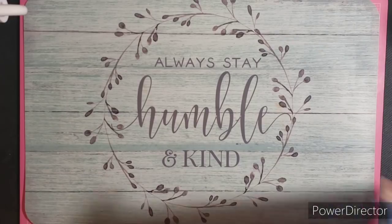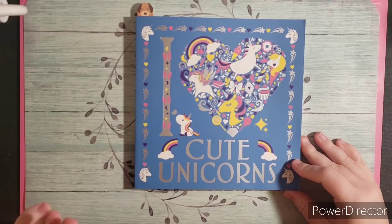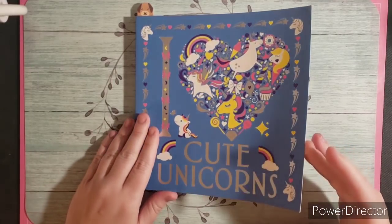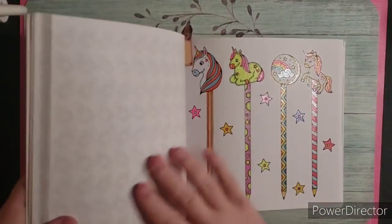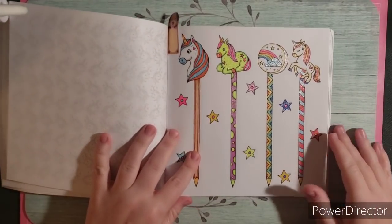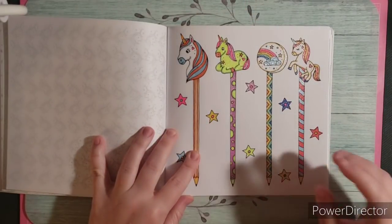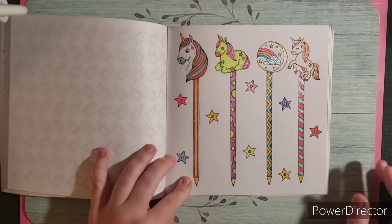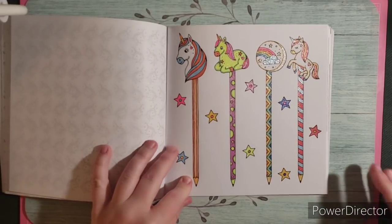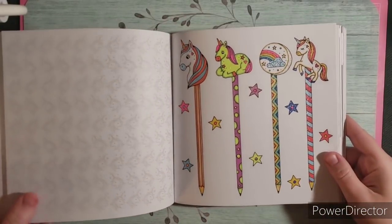Next book I have is this one. It's I Heart Cute Unicorns. This is published by Sterling Children's Books, and I did this one, which is of the unicorn pencils. So it's actually pretty good for back to school because it's pencils and they're like erasers or something. But this whole thing is done with glitter gel pens.